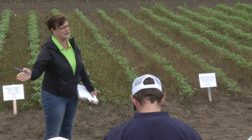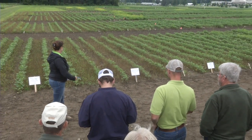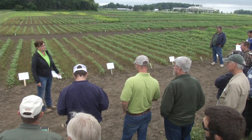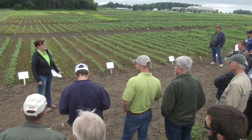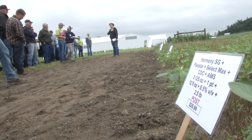The one thing that we do tell growers to look for at this time of year is obviously some of the issues that we have with herbicide resistant weeds. So if you make a post-emergence application and it looks like things aren't being controlled, you might want to think about getting it checked out for resistance in the future.